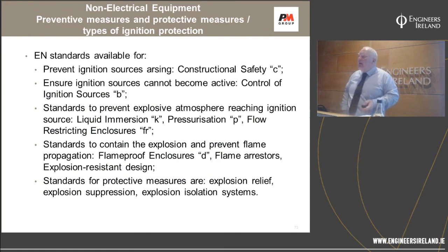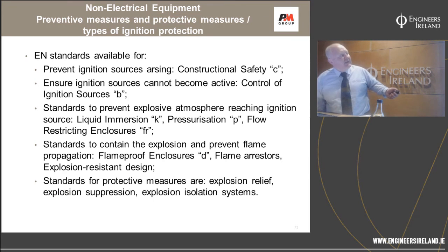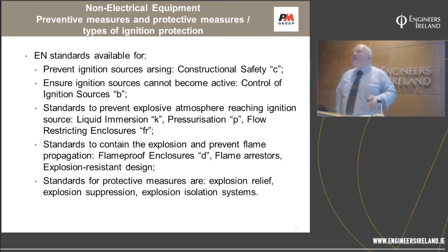So there are EN standards which help you there. There's a thing called constructional safety, which has a little c, which basically tells you how to design the bearings so they don't overheat, tells you how to design your lubrication systems. This type of thing, simple things like that. Clutches, stuff like that, so they don't create sparks.